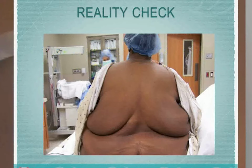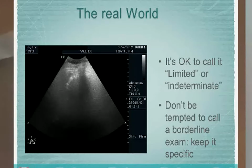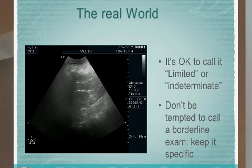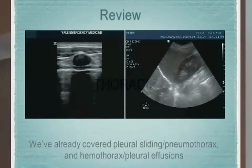So the point of this slide is it's going to be difficult. It's going to be limited. If you're not sure, don't call it positive. Be sure, and when you're sure, you'll be right. If you're not sure, get a secondary exam. Get a confirmatory exam. We only have another couple of minutes.